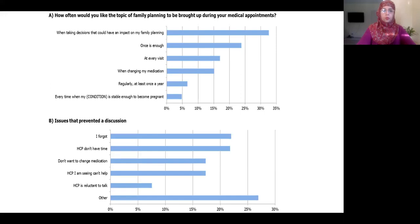Now, patients were asked, how often would you like the topic to be brought up? So most people said when a decision needed to be made or if it impacted the family. 1/4 of the patients, less than that, thought just once is enough. 15% plus wanted to discuss at every visit. Reasonably, patients said they wanted to discuss when the medication was being changed, at least once a year. And about 5% of patients said every time when my patient is stable enough to become pregnant.